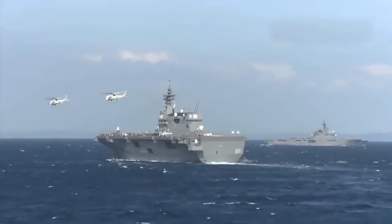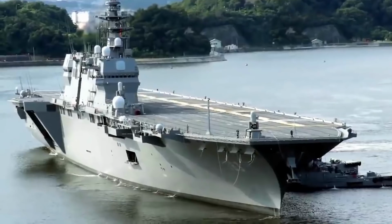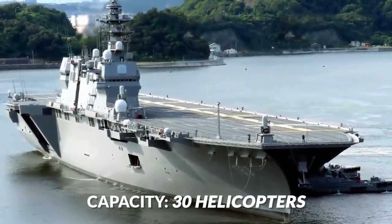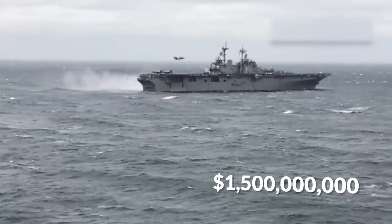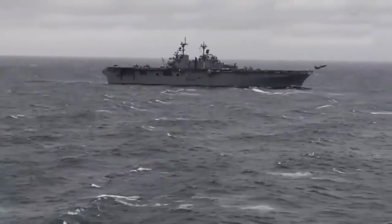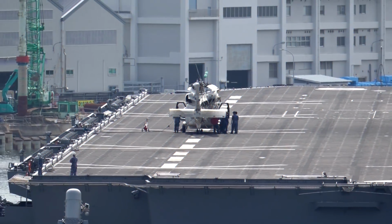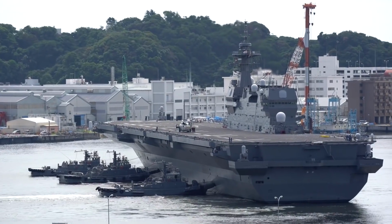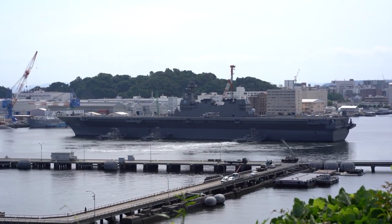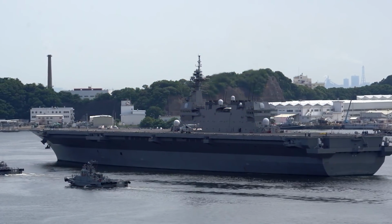The official figures state that 14 helicopters is its maximum capacity, but these have been vastly downplayed for political purposes, and its actual capacity is around 30 helicopters. The estimated cost of the vessels is reportedly around US $1.5 billion apiece. The F-35B could also operate off the Izumo and even Hyuga destroyers, but there would have to be extensive modifications, including support for fixed-wing aircraft and hardening of the flight deck to withstand high temperatures generated in vertical takeoff and landing.